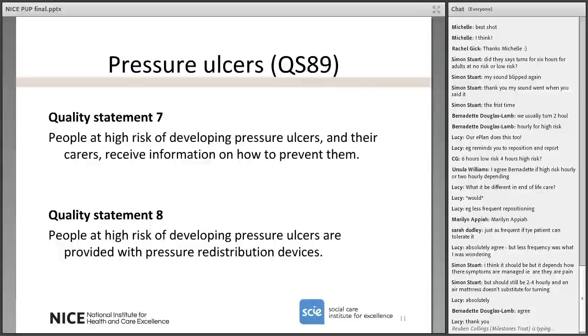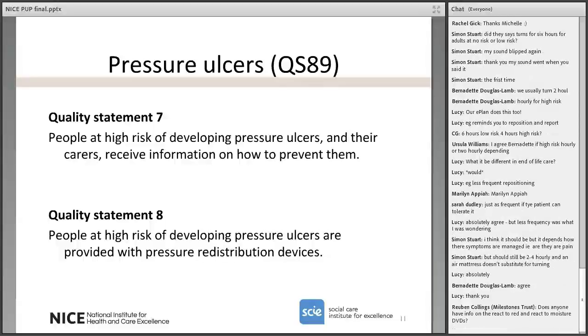Quality Statement 7 is about people who are at high risk of developing pressure ulcers and their carers receiving information on how to prevent them. This is based on recommendation 1.3.2. We know that many pressure ulcers are preventable and much of the preventative care needed takes place in a person's own home, be that a care home or their own physical residence. It needs to be delivered regularly to ensure patient safety.